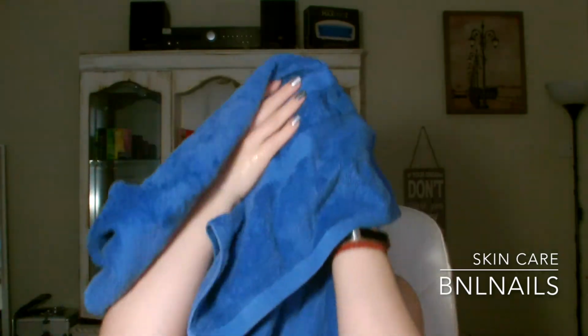Okay, so my face feels incredible. It's quite harsh on my skin, but it's really soothing at the same time. I can't explain it. And I'm just going to rinse that off with warm water. Okay, so as you can see, my skin looks so much brighter. I can't get over how amazing it feels after using that scrub.